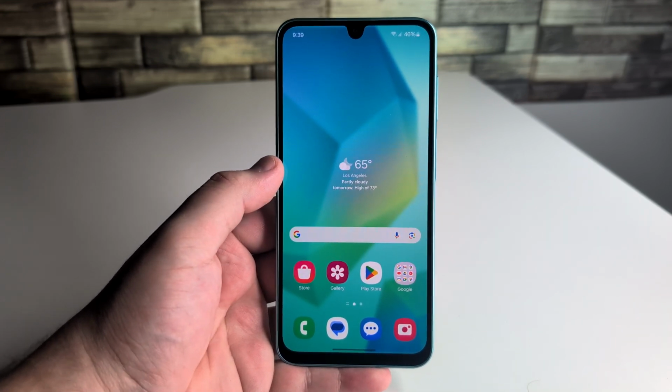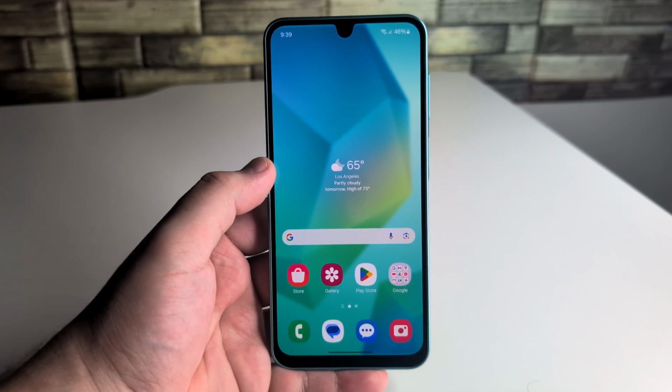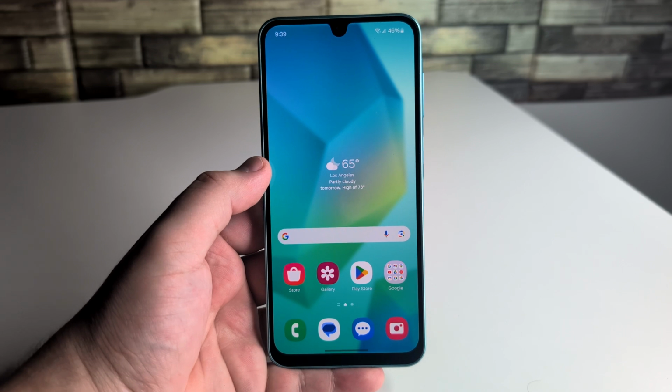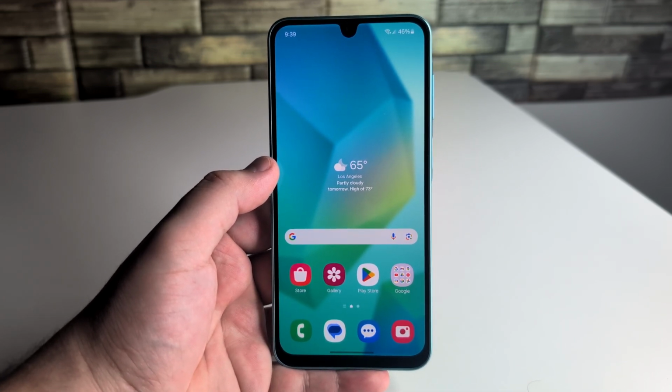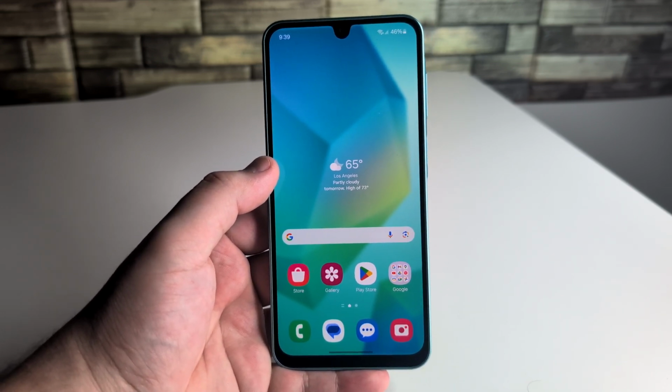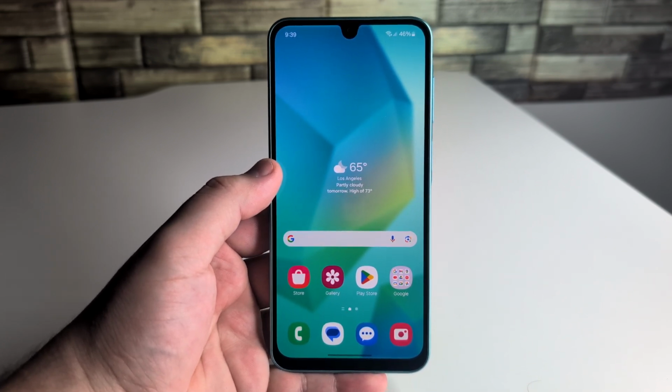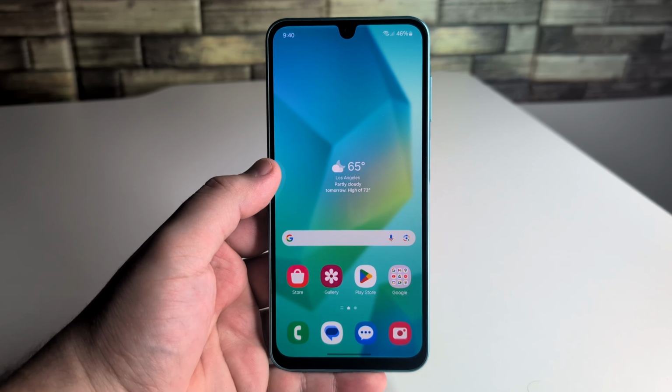So Samsung is getting much better at UI optimization with the processors that we have. So the Exynos 1330 has absolutely seen a difference from the original MediaTek Dimensity 6100 Plus that we received on the Galaxy A15. So great improvement, Samsung.